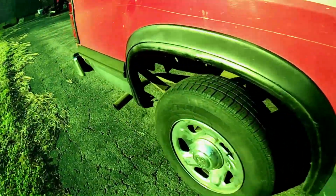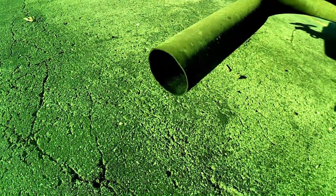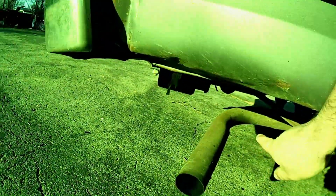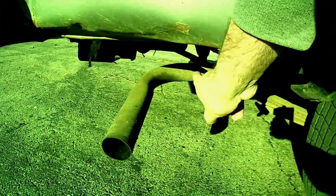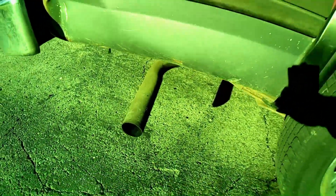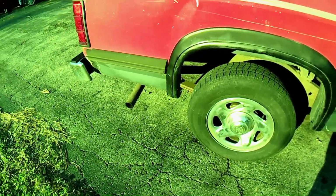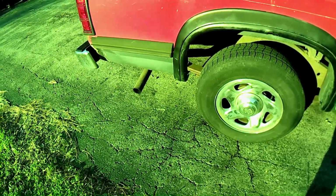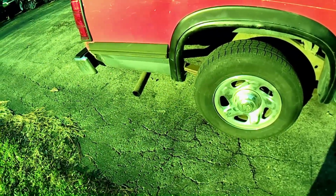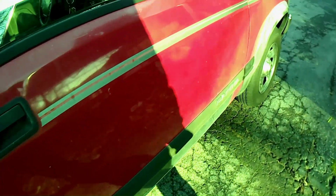And then from the back here. Eventually I want to cut this, and leave this part facing that way so it's straight out instead of having it curved in that 90-degree angle. I think it looks better straight than coming out that way, so I'm going to do that. I'm going to take my grinder and cut that with the metal disc. But like I said, she's pretty solid there.